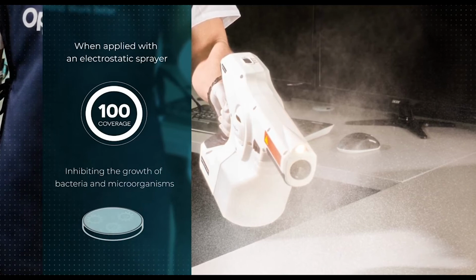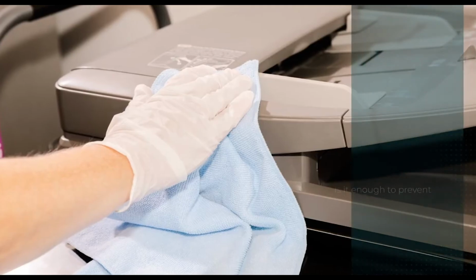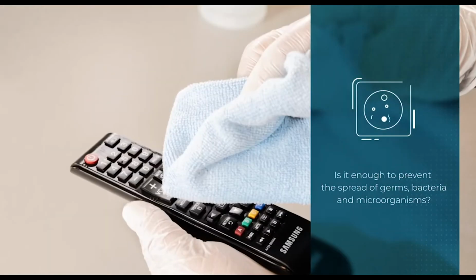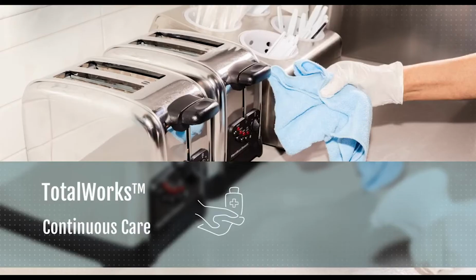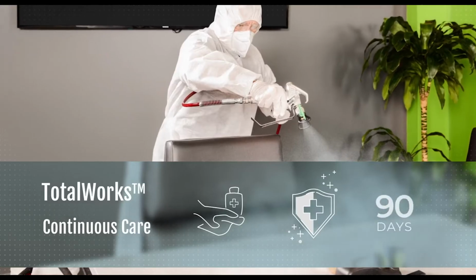Your facility is cleaned and disinfected regularly. But is it enough to prevent the spread of germs, bacteria, and microorganisms? Be sure it is. Add TotalWorks with Continuous Care to your cleaning and facility services management plan to ensure longer-lasting protection and disease control for up to 90 days.